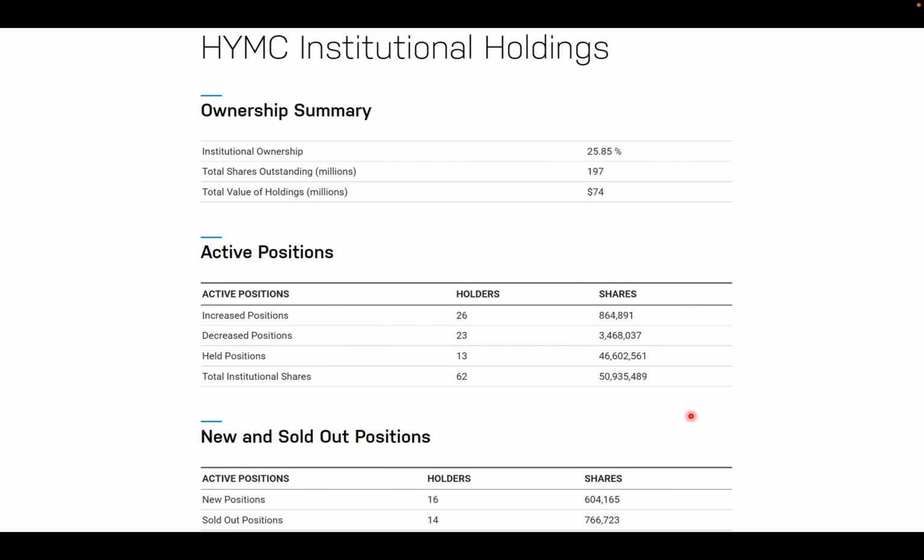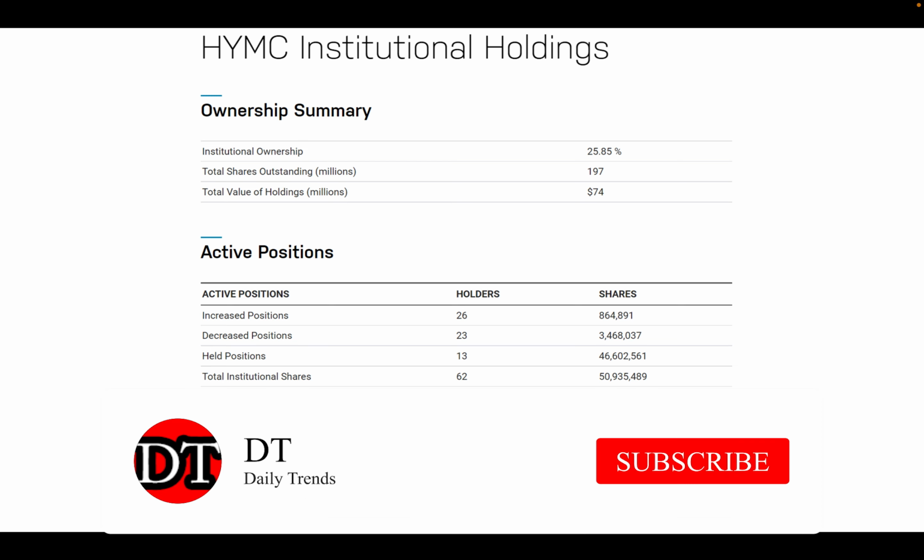Ownership from the institutional banks is about 25.85% to be exact. And there are about 26 firms that bought new shares, 864,000. And 23 of the firms actually sold out of their positions, 3.4 million.